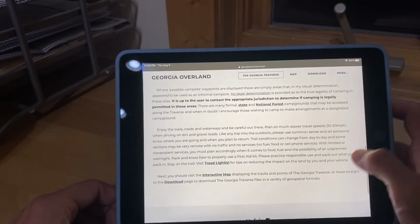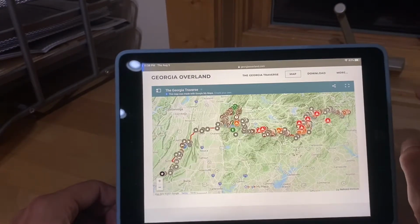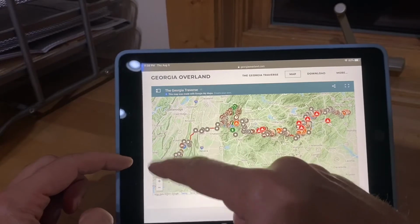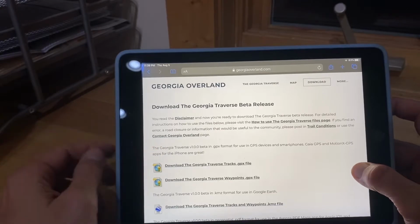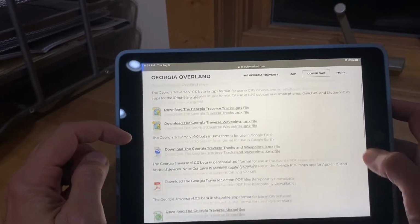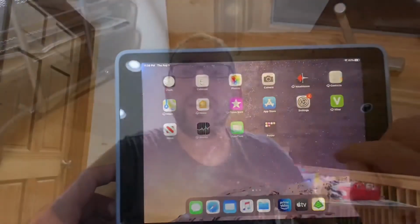So you want to go, this is the map here. So they'll give you an idea of where it's at, where the beginning and end points are. The map is set up for you to start on the eastern trailhead and then end over here on the western side. So you hit download, and then this page here explains exactly how to download the GPX files and use them. I recommend that you download Gaia maps and then download the files for Gaia. It works really well. Has a bunch of waypoints on it too. So it's very helpful.